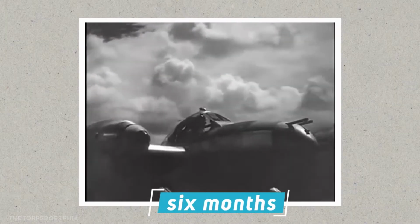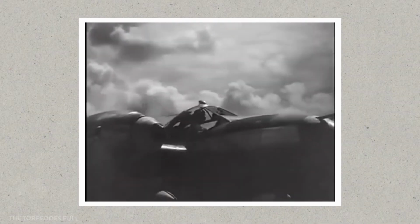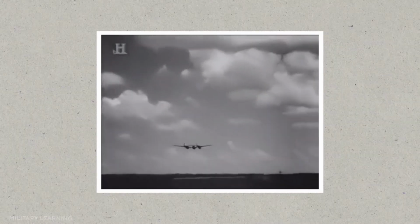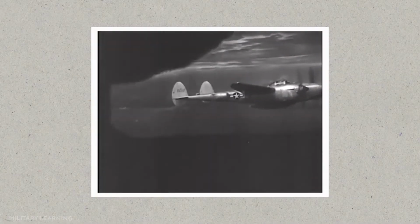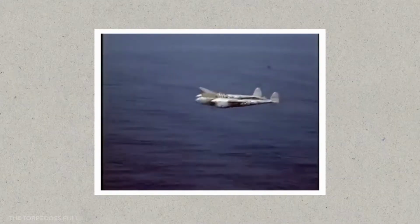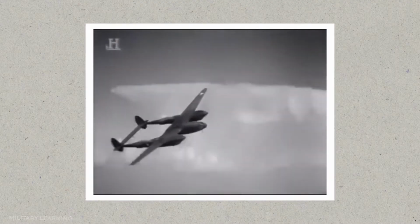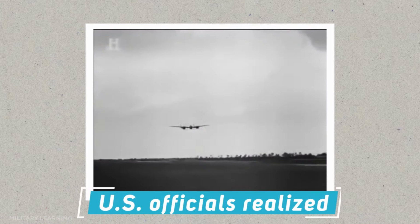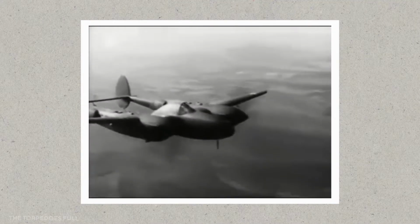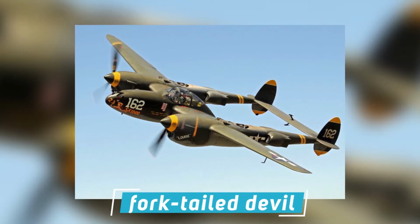Within 6 months, as the P-38 showed its versatility in North Africa, a lone German pilot surrendered to soldiers at an Allied camp near Tunisia, pointing up to the sky and repeating one phrase, "Der Gabelschwanz Teufel," over and over. Once the phrase was translated, US officials realized the focus of the pilot's madness. The P-38 had been given a new nickname, the Forked-tail Devil.